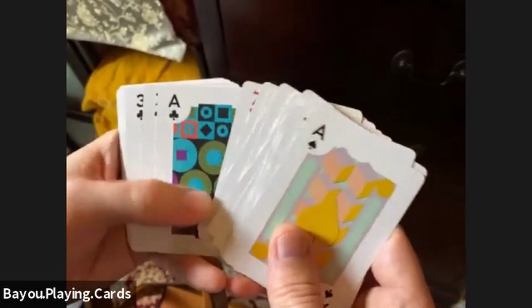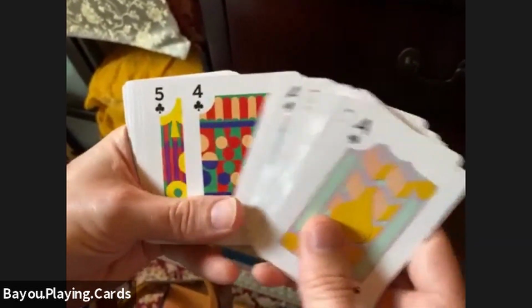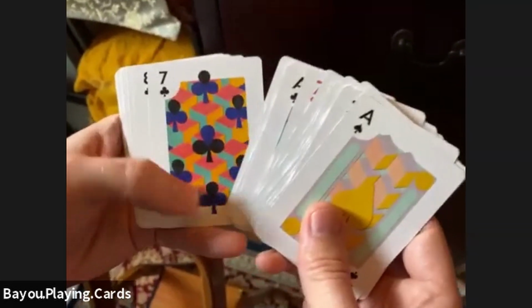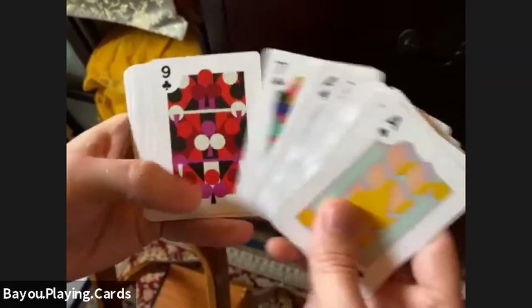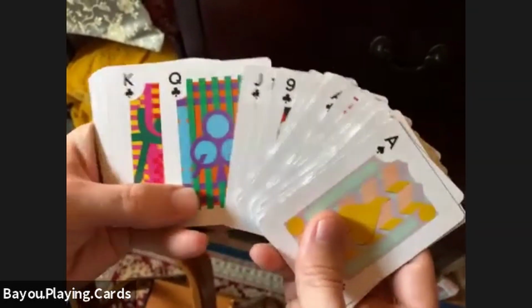I don't want to speak out of turn, but I know when I was communicating with her about this, she had been in communication with Art of Play as well. So she may be doing something with them. Cool. I know they like to put out decks like this. They're into very highbrow artistic style decks, and I love it.